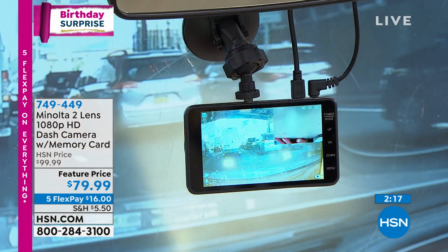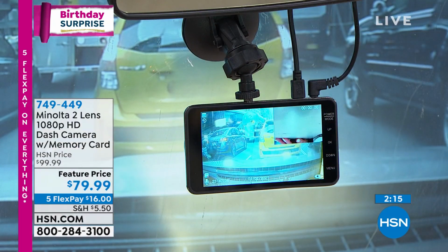Because keep in mind, this again is from Minolta. These guys have been around for over 90 years. They started out being a camera company, and now they're bringing that technology to the dash cam.